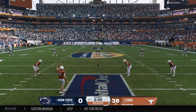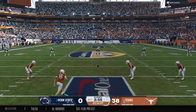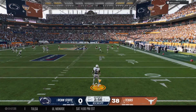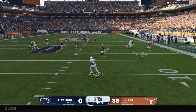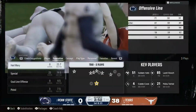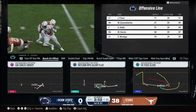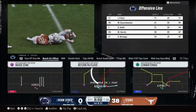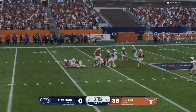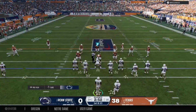So after adding to this big lead, they'll set to kick it away. Texas. Return begins inside the 10. And the coverage team ends him in and brings him down. Penn State offense is back out on the field.